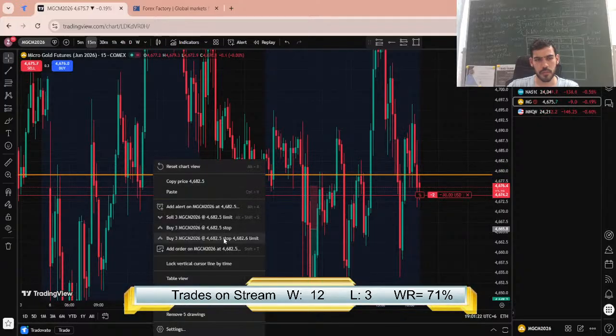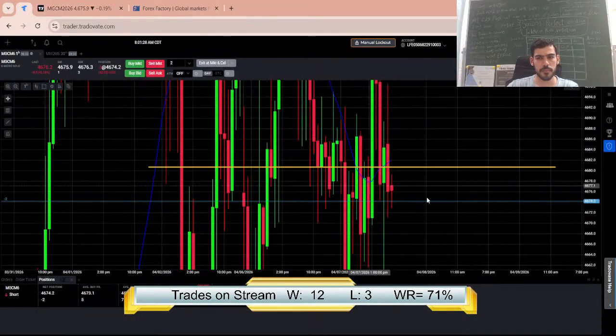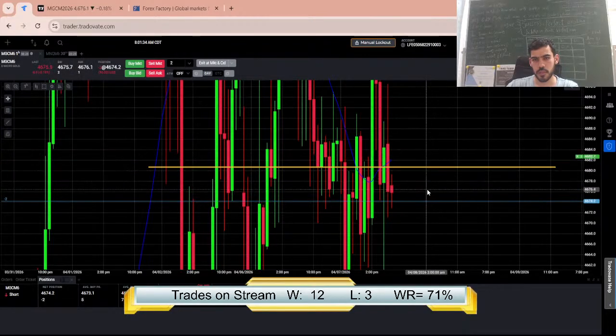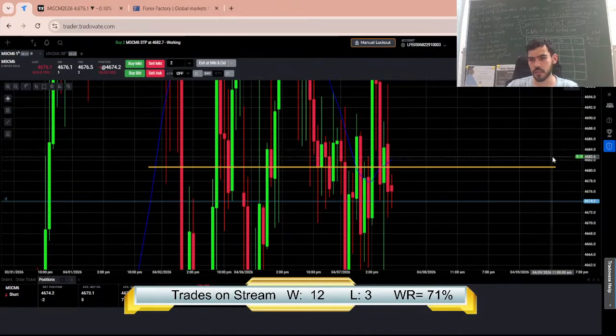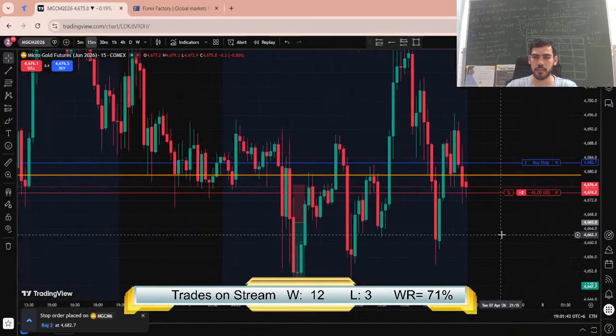So I'm going to place it now. It's two contracts. 2 stops. Yep, right there is my stop loss. I'm risking a little bit less than 0.5%.